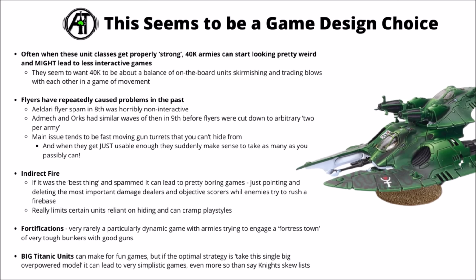It means that the game boils down to a bit of trying to rush the enemy's artillery castle before they just delete you off the board bit by bit. It does feel extra punishing for armies that really rely on terrain to be able to protect certain key units. If you've got an army that really needs to focus on staying hidden and paying big value for expensive damage dealers that hide behind terrain and things, then if you run into an indirect fire army, that's probably going to cause problems pretty quickly. Otherwise, I feel like fortifications and really big titanic units just aren't the sort of thing that Games Workshop want at the centre of people's forces.